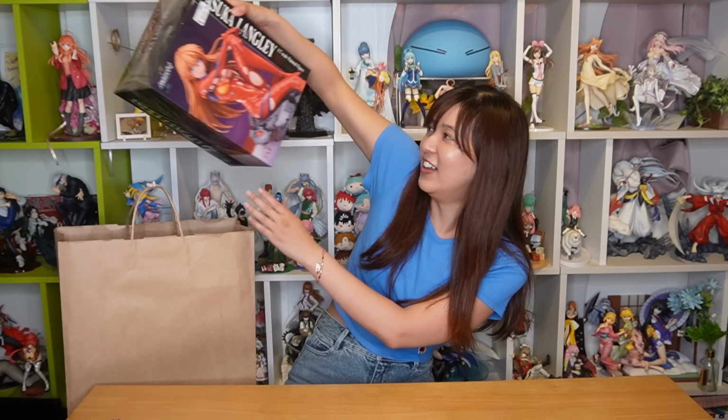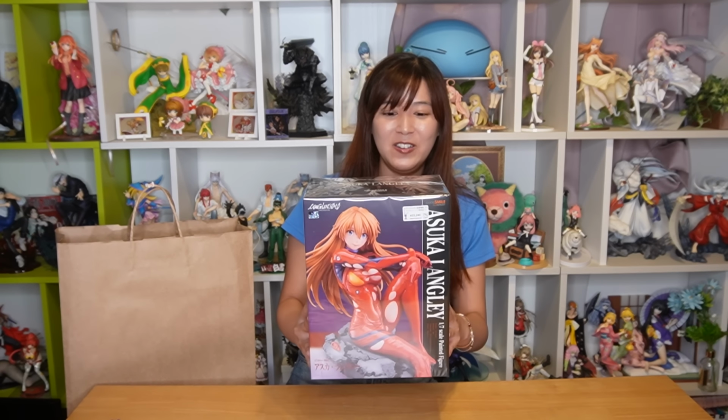It's Asuka from Eva. Oh my goodness, this is so nice. And this was also 17% off. So it was 22,240 yen. Wow, this Asuka is so beautiful. I can't wait to open it. So it's a 1/7 scale figure from the movie, and it's from Good Smile Company. All right, let's open it up.